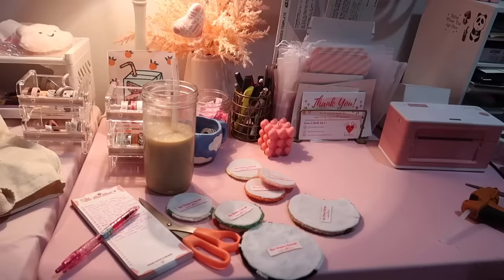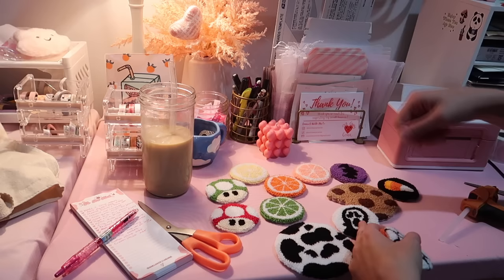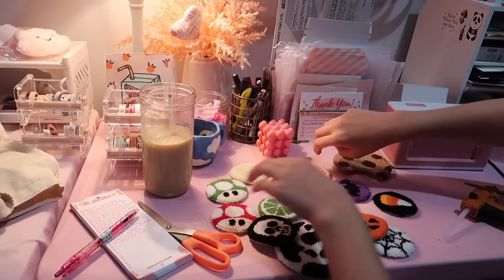Okay, so I just finished the coasters. And I need to go through and see which ones are for my inventory and which ones are for orders. I also have the Halloween ones here. Lots of coasters. I know the cookie is for me, and I'm pretty sure the mushrooms are my inventory. So let me pull up my orders.